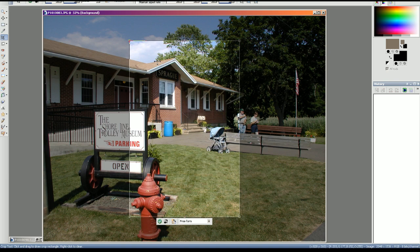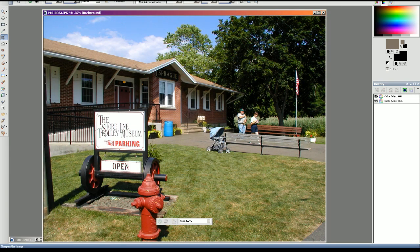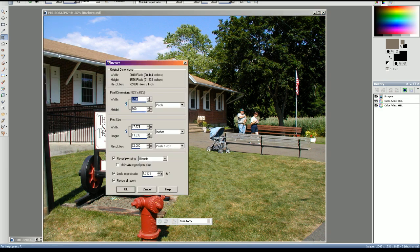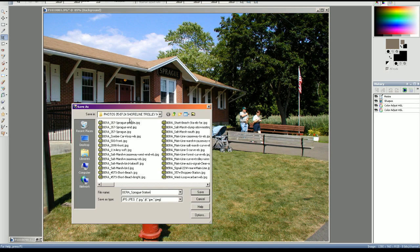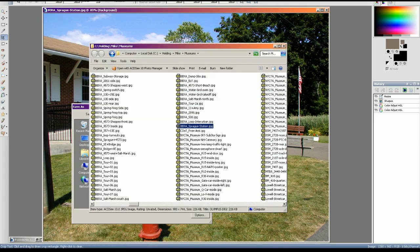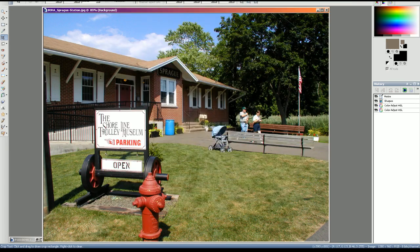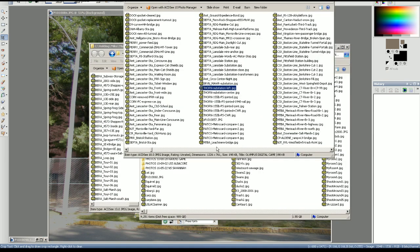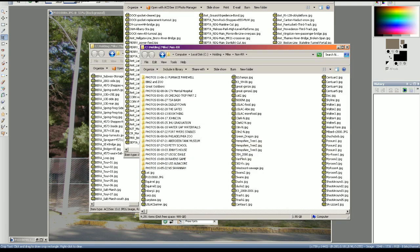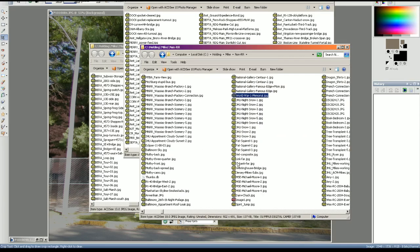Here we go. Here we just have the actual museum, where you go in and pay and then ride out to the other stuff. It's a nice way of doing access control, not that trolley museums have to worry too much about access control. Okay, so that's everything for the streetcar museum.